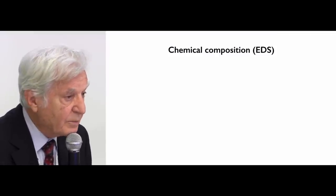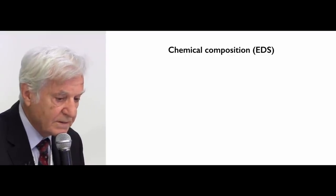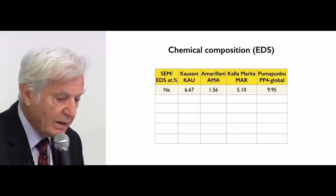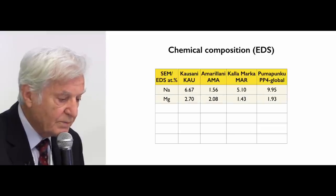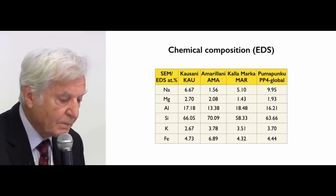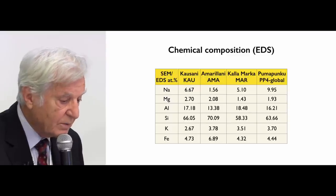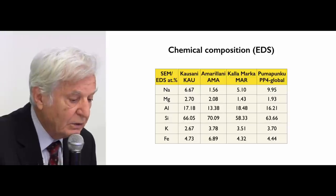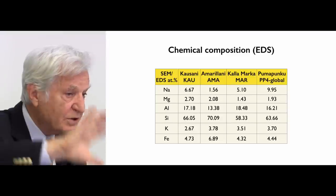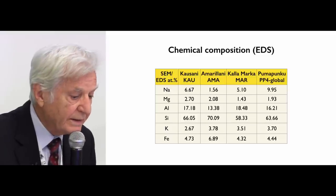We made the chemical compositions of the geological stone and the monumental stone on the EDS. So we have for the Kausani, Amariani, Cajamarca, PP4: sodium, magnesium, aluminum, silicon, potassium, iron. We can say that for practically all of the ingredients, magnesium, aluminum, silicon, potassium, iron, they are in the same range, so it belongs to practically the same geological event. This is how geologists are explaining it.